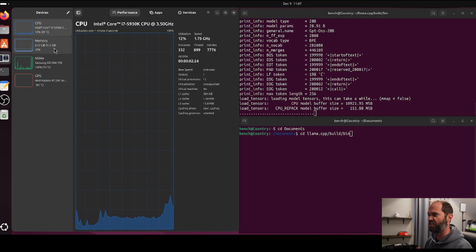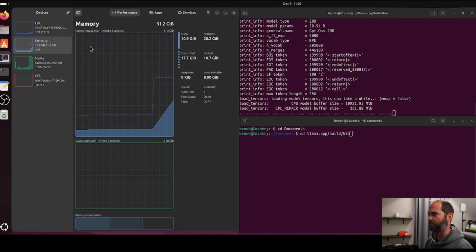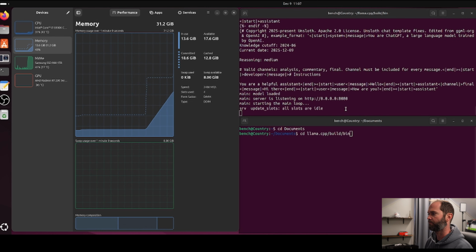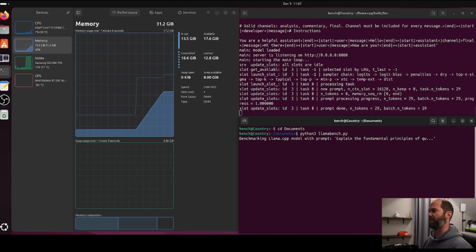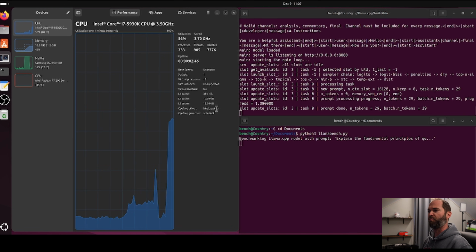We're at 13 in the middle, 13 and a half, 13.3 at our base clock on the RAM. LLAMA Bench 2400 XMP RAM quad channel. Let's see what we do.